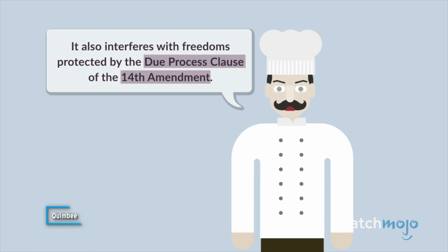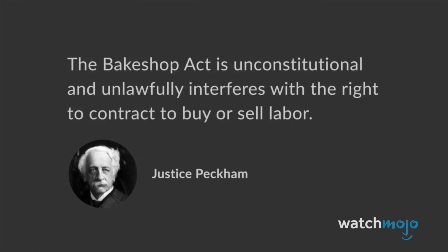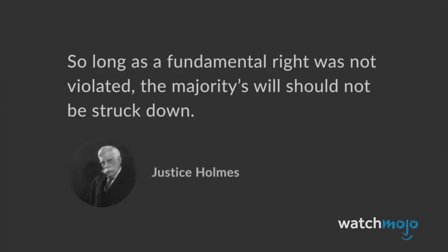Lochner argued that the act interfered with the freedom to contract for a person's labor, protected by the Due Process Clause of the 14th Amendment. In a 5-4 ruling, the Supreme Court decreed that this law interfered with, quote, the right and liberty of the individual to contract. Justice Holmes wrote a now famous dissent to say that the majority's holding went too far in imposing a particular economic theory on the Constitution.